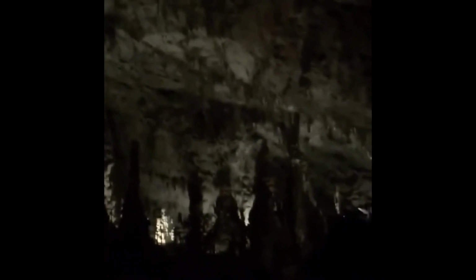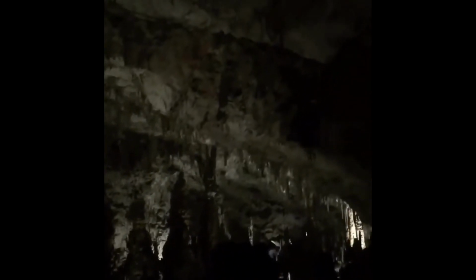The river, and then with the help of the rain. So, 4 million years ago, the river Piuka started to dissolve the limestone and then forming all the tunnels, the chambers, so all the empty spaces you can see here inside.